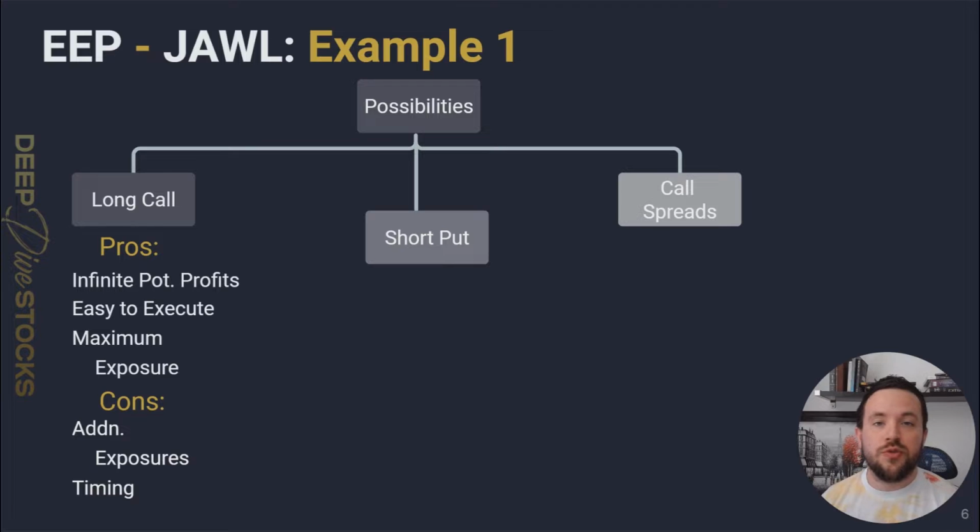But you're also going to be exposed to the price movement, right? So the inverse: if the stock's price falls, you also have a large downside risk. And the other thing that is unique to long calls is that there always seems to be some aspect of timing. I'm putting that in the con category because with traders, especially those starting out with options, it seems like the long call is always the one that bites them in terms of time.